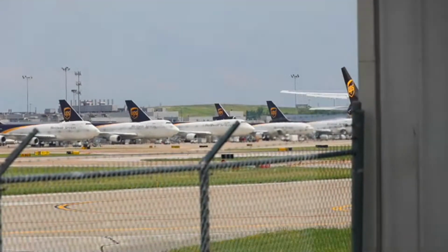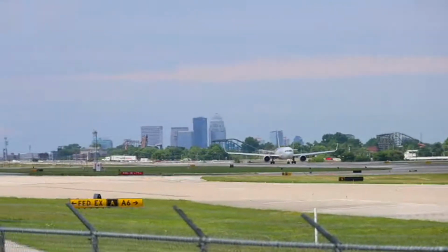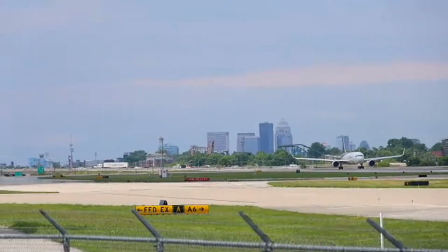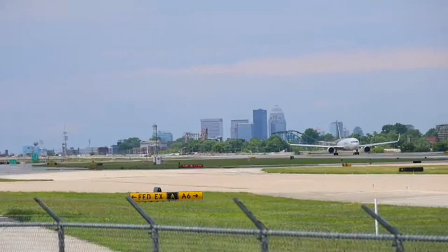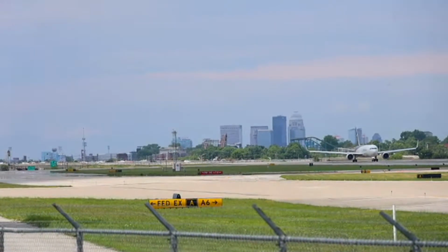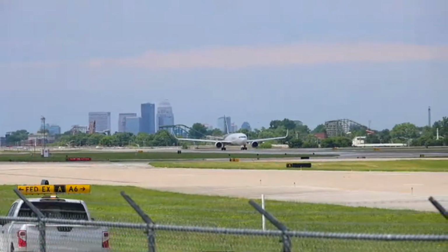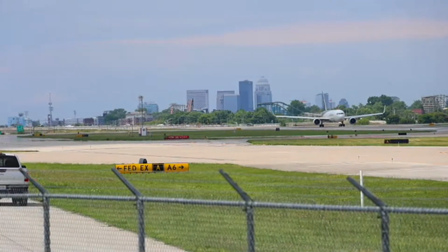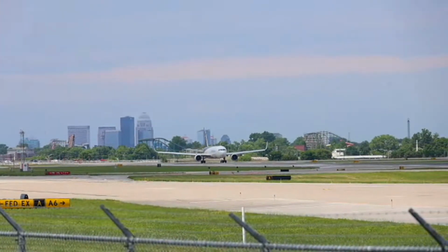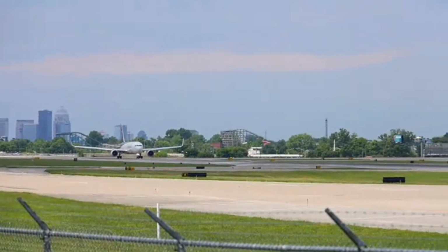And that is our Boeing 767-300 headed out to Ontario, California. And next in line, we have another UPS Boeing 767-300 with winglets this time, on the 17 right for takeoff. This right here is UPS Airlines flight 5804 headed out to Denver, Colorado, November 330 UP, Boeing 767-300 ER going to Denver. About to begin his takeoff roll on 17 right. Let's watch this.